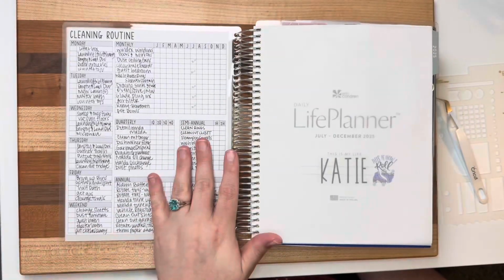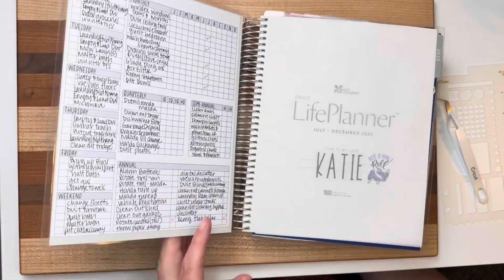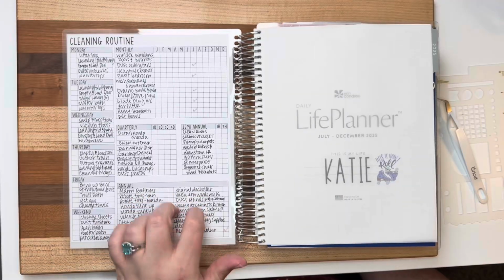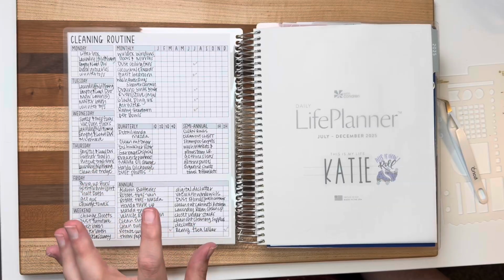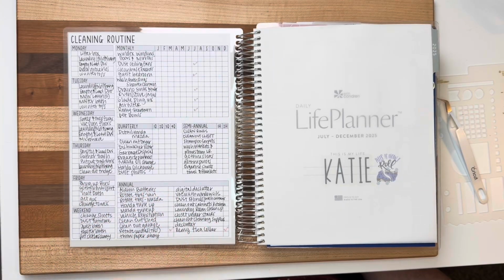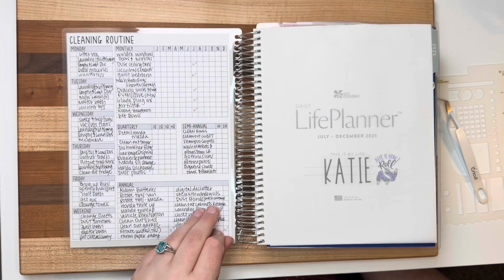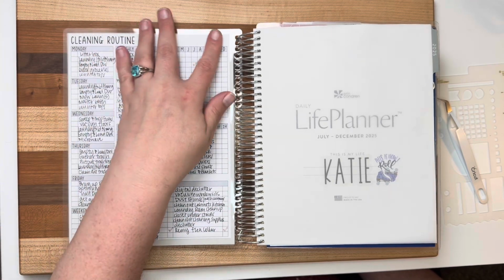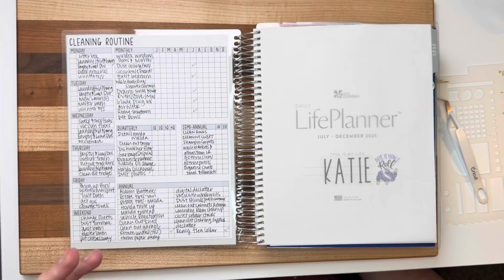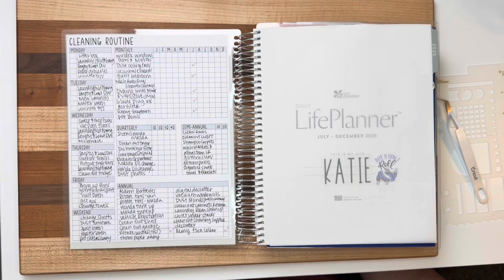So anyway, I decided to get one of Planner Kate's full sheets, the cleaning routine, and put it on the inside of my cover. The reason I decided to do that is because I don't ever use dry or wet erase markers, and so I'm kind of missing the opportunity to use this. And these are removable. So I thought to myself, well, shoot, I'll put this on here and see if I can get much out of it. As you can tell, I've already gotten some things out of it. I haven't completely updated it for July just yet, but I've gotten quite a bit of things.